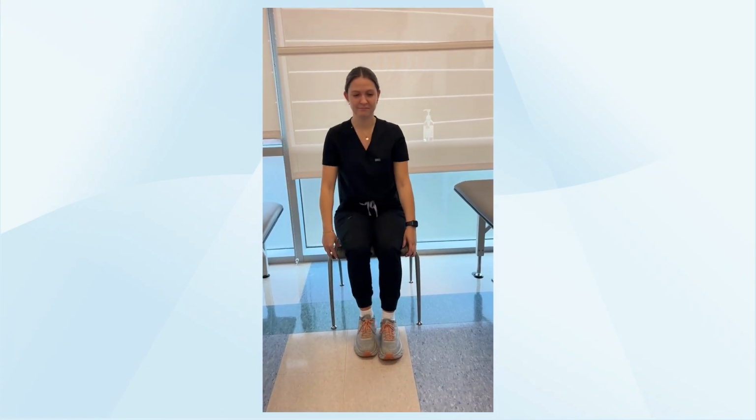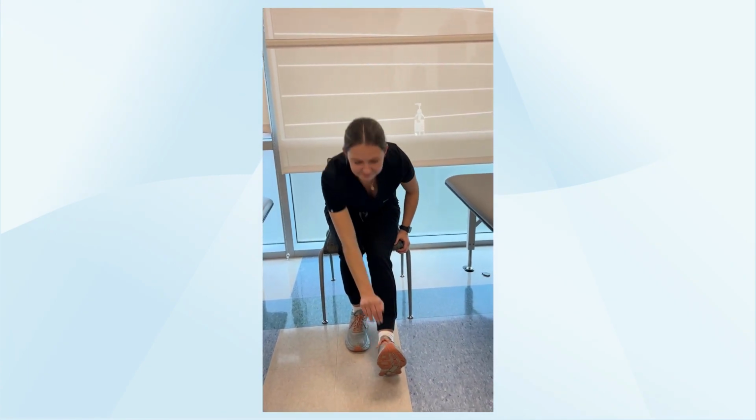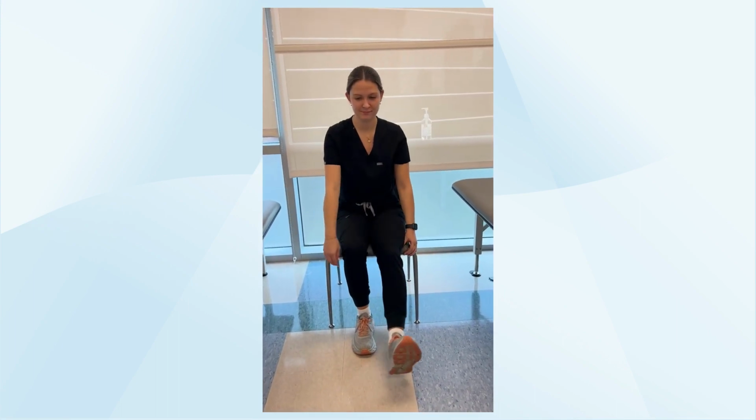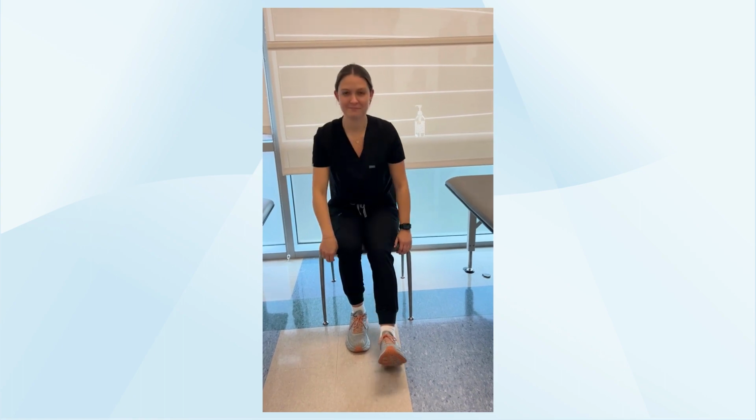Shown here is a video demonstration of this stretch. Make sure not to lean too far forward, just enough to where you feel a stretch of the muscles on the back of your legs.